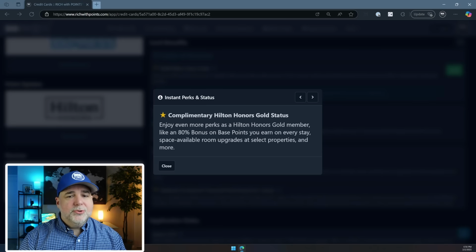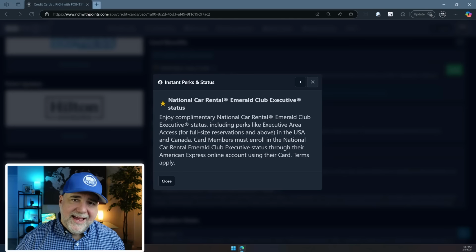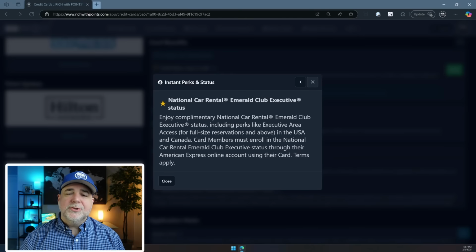As I mentioned before, you do get the complimentary gold status. It does give you an 80% boost on your base points. And then there are other perks that go along with gold status, which I'll cover here in a minute. Like with the Surpass and the Aspire, this card also gets you the National Car Rental Emerald Club executive status.